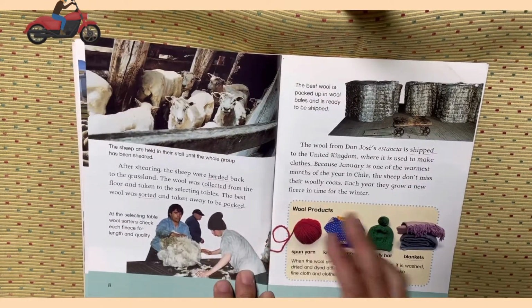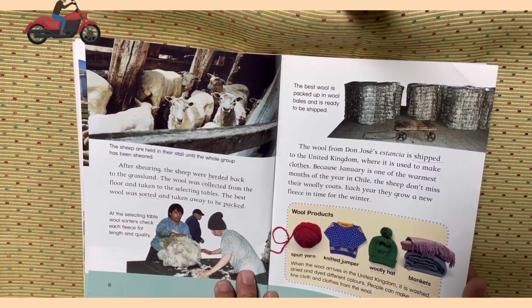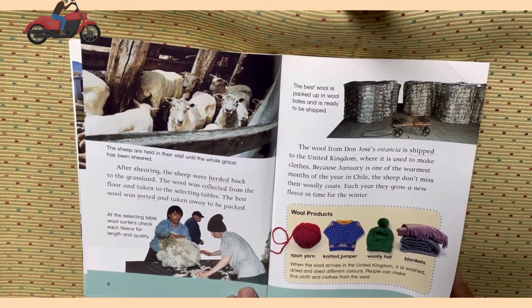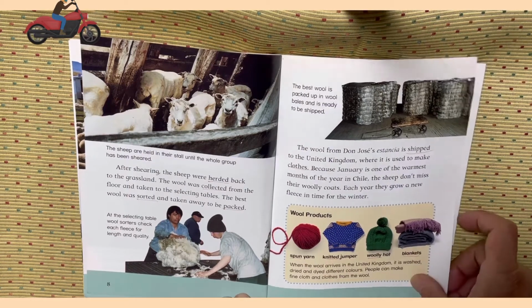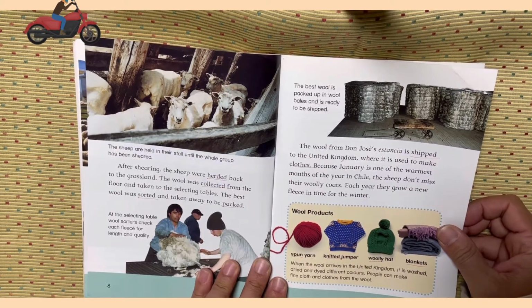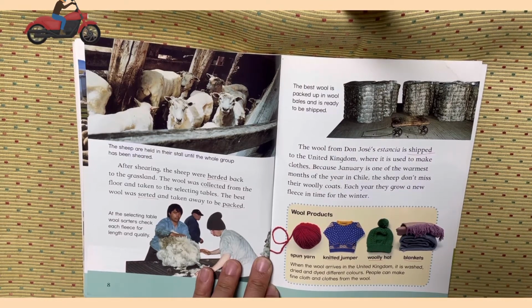After shearing, the sheep were herded back to the grassland. The wool was collected from the floor and taken to the selecting table. The best wool was sorted and taken away to be packed. At the selecting table, wool sorters check the fleece for length and quality. The best wool is packed up in wool bales and is ready to be shipped. The wool from Don Jose's estancia is shipped to the United Kingdom, where it is used to make clothes.